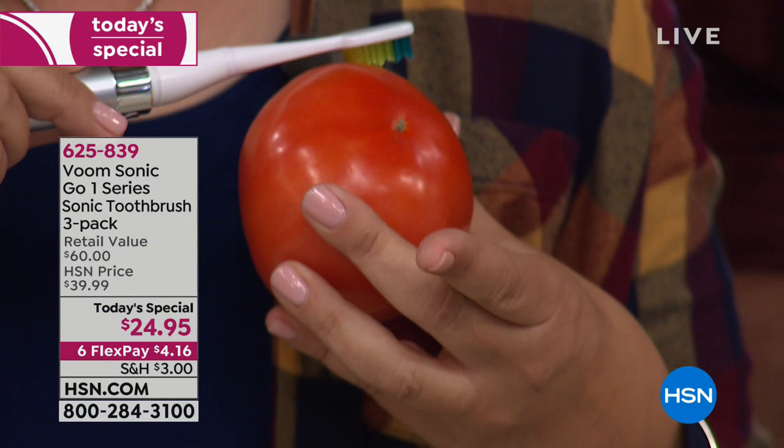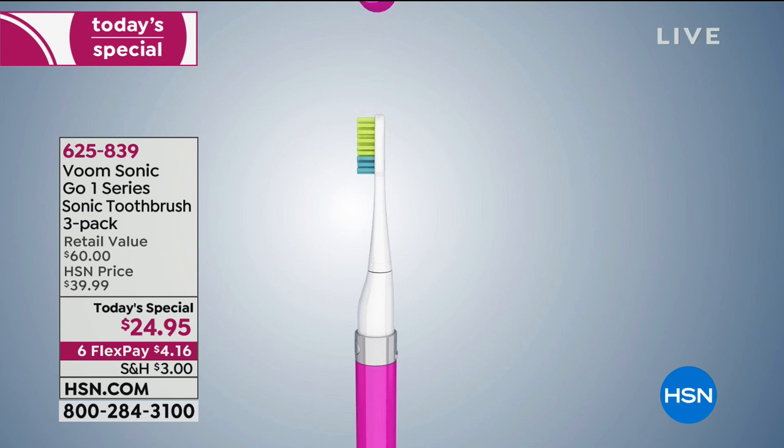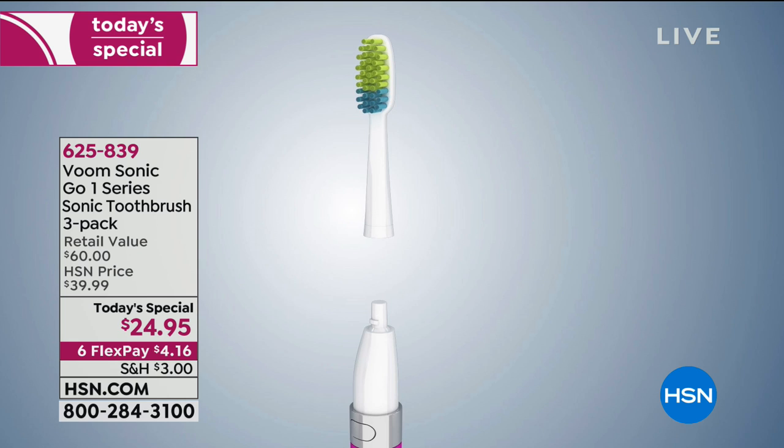That's what's blasting out anything that's in there, the plaque, the broccoli from lunch. But it doesn't harm the tomato, right? Not at all, and it won't harm your gums. That's why everybody loves true Sonic technology, and don't be confused by it.